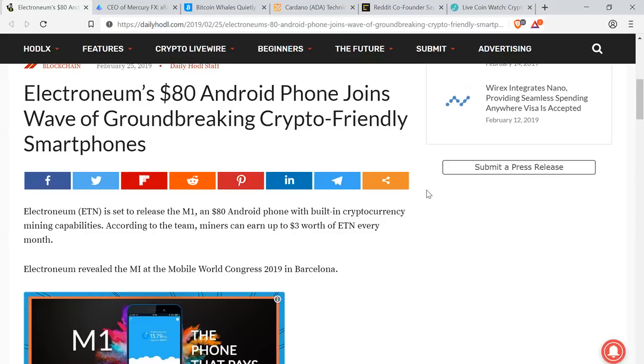I'm waiting desperately for a phone where you can mine maybe even Bitcoin. You'll get like a cent a day, if even. But it will still be kind of cool to be able to run a node, to be able to mine and stuff like that. This is incredibly cool. This is incredibly fascinating. Like I said, no one else really seems to be talking about this.